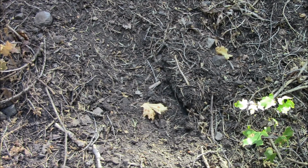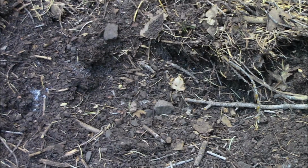And here's what I find most of the time. Disturbances that may or may not be tracks, probably are tracks, but are not really clear enough to be definitive. I would say I find 30 or 40 of these for every clear track.